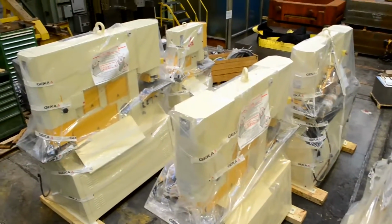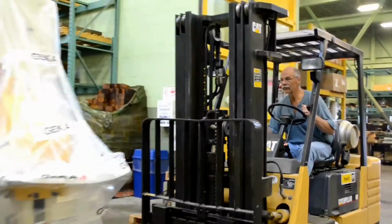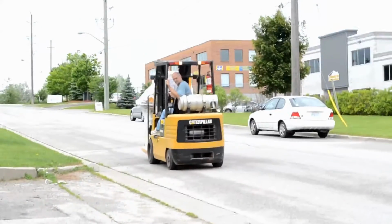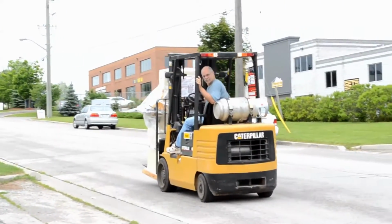Now that we've got the machines unloaded from the container, the next step is to move them into our warehouse and then arrange for the electrical inspection to CSA standards, and then after another quality check they get shipped out to our clients. Geka is the most automated iron worker in the world. Geka offers very simple CNC solutions to complete processing lines where we can load up a huge bundle of bars or beams to be actually processed and cut and programmed and marked for the structural steel industry.